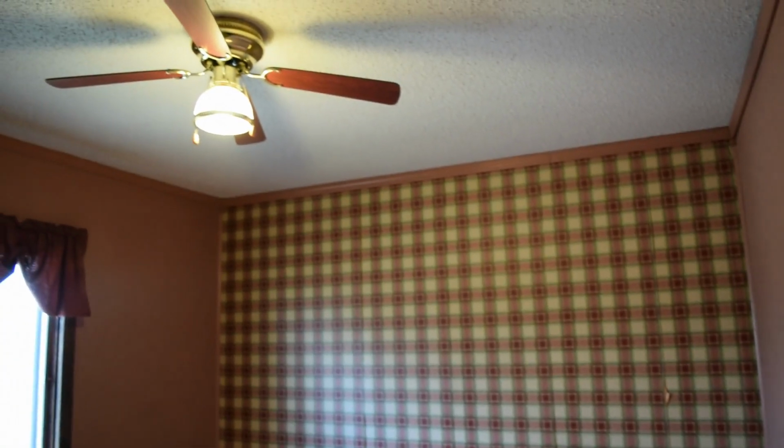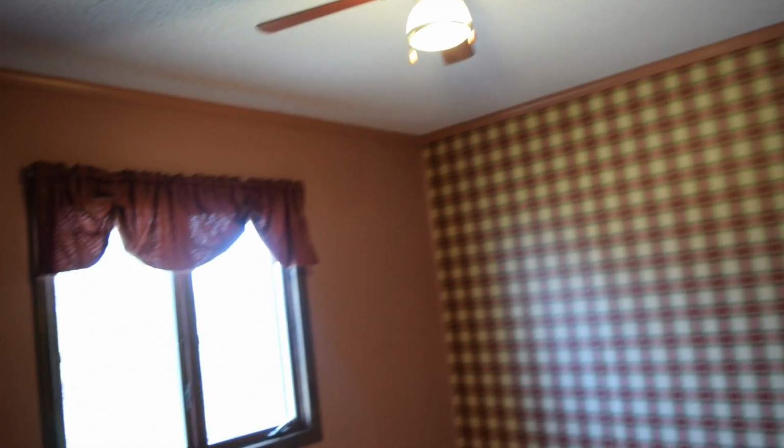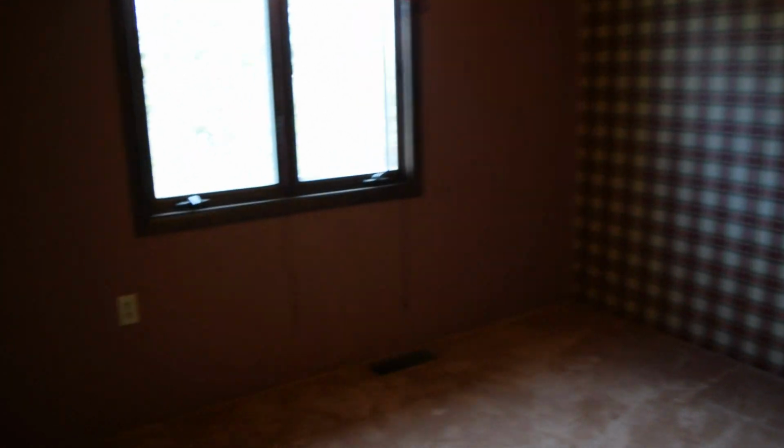And this is the second bedroom. I do like the wallpaper in here, and I wish we could keep it. Unfortunately, it's ripped in places and it's coming up at the seams. So it does look bad up close, which sadly means we'll have to take it down. And this room is a little bit smaller than the last room we were looking at.